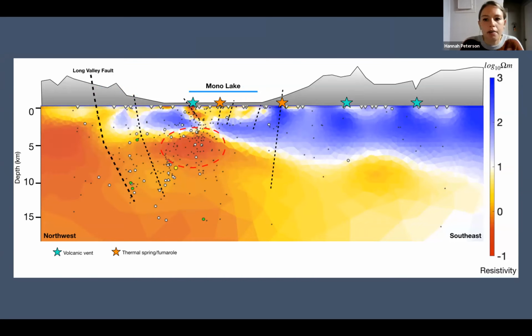On here we have mapped faults, and the dips are just inferred by previous studies of the area. The faults are these dashed black lines here, and we have a couple smaller faults up here. Then the Long Valley fault is a pretty significant one as well. We're seeing that the geologic features mapped at the surface line up pretty well with areas of higher conductivity. We have these volcanic vents and thermal springs up here, and you can see there are pretty conductive areas under some of these vents.